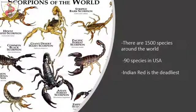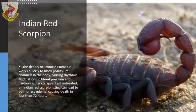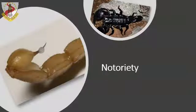There are 1,500 species of scorpions all over the world, and we have 90 species in the United States of America. Indian red is the deadliest. It can lead to death in 72 hours due to pulmonary edema. Scorpions are notorious worldwide due to their venom that contains neurotoxin.